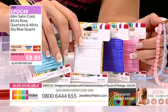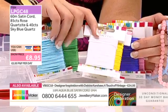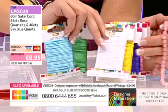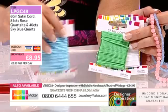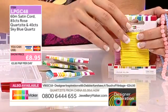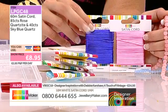And really usable colours. It's not like they've gone into the warehouse and gone, okay, what have we got left? What's the most random things you can put together? No. You've got loads there. And I've said this before, but it's a really good way. Lots of people say to me, I'm not good with colour, I don't know what to put together. If you get lots of cords, you can experiment. Just hold them up together, see what works. Look at that.